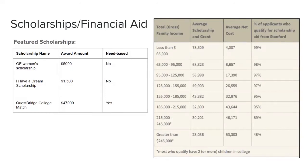So if you're someone that is in need and looking to go to Stanford, you might want to consider looking into this. And then on the right side, I included a chart with some of the average scholarships you can get depending on where your family income falls in and the percentage of applicants who qualify for the scholarship aid from Stanford.